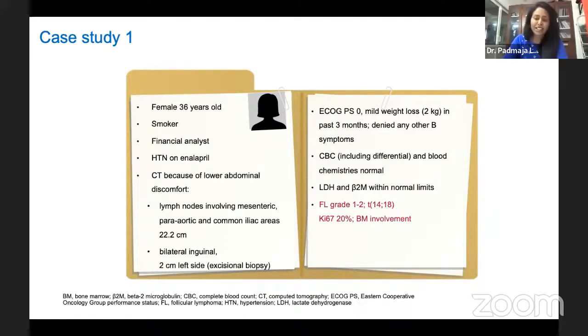And I think it is also important to set expectations upfront. With a 22 centimeter mass, we know that it's not going to go away; it's going to have residual lesions at the end of treatment or midway through. Giving that expectation upfront is important.